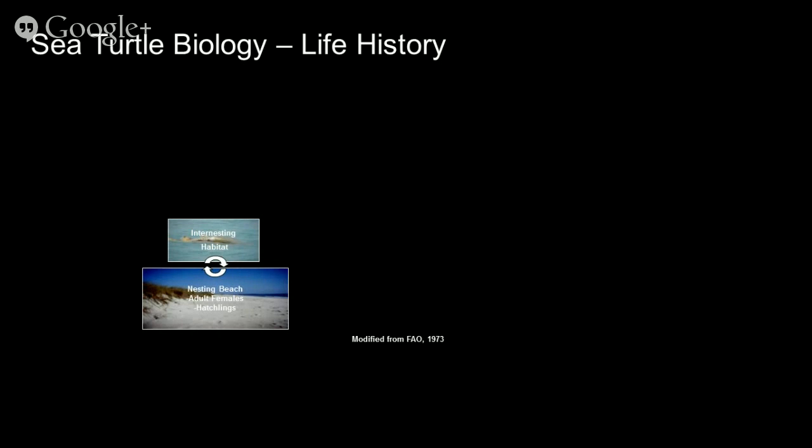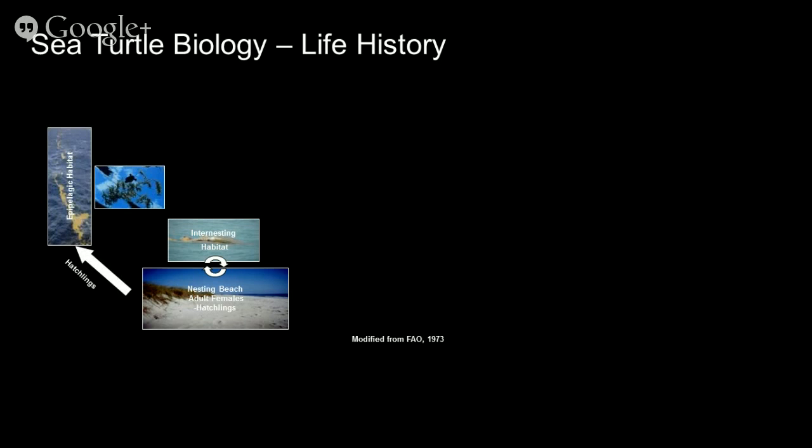So very, very briefly here, to go over the basic life history of green turtles, since that's the primary species that we have here. Basically, these adult females will lay their nests, the hatchlings hatch about 60 days later or so, and they come out, and then they swim out to the open ocean, to epipelagic habitat, where they spend a good number of years. It could be anywhere from 1 year up to about 10 or so. It's what's known as the lost years.